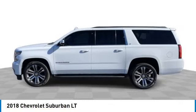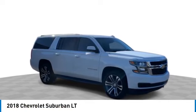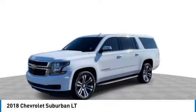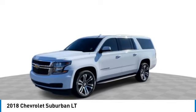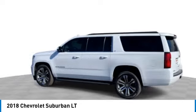Stop by and take a look at the 2018 Suburban. Suburban exceeds at towing heavy trailers, hauling loads of people and gear, and enduring hard use and rugged terrain. This vehicle has less than 135,000 miles.